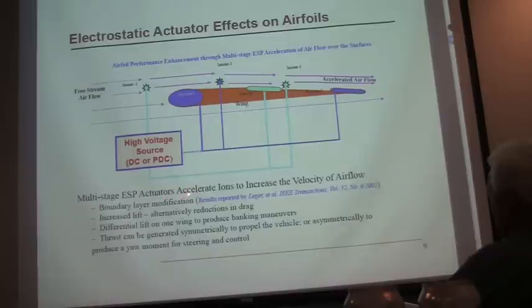And the multi-stage ESP actuators turn out to be relatively efficient compared to an idealized propeller. I'll tell you more about that. And if this could work, you could not only lower the drag by keeping the boundary layer laminar for a long ways before it transitions to turbulence, but if you push it up high, you could actually generate thrust. And there's other things you can do too. You can also do this by having differential effects on one part of the aircraft and another to do things like banking it or so on. And of course, you can propel it forward. So this is one of the first things we took a look at here, I think on the next chart.